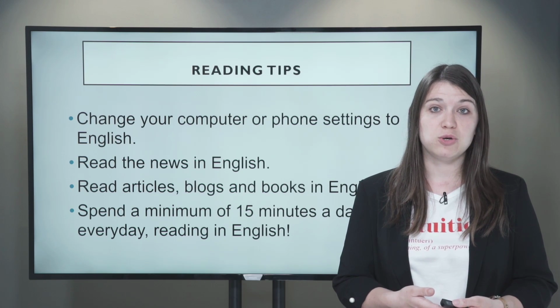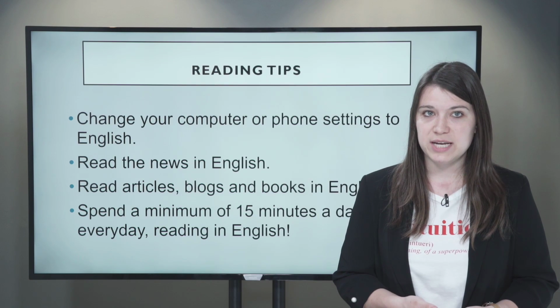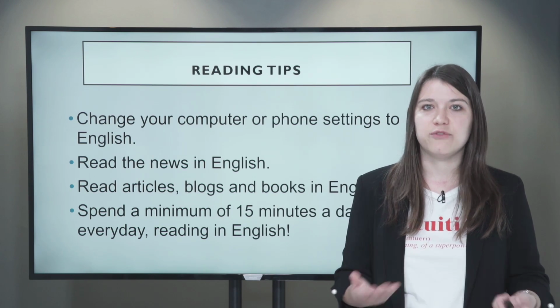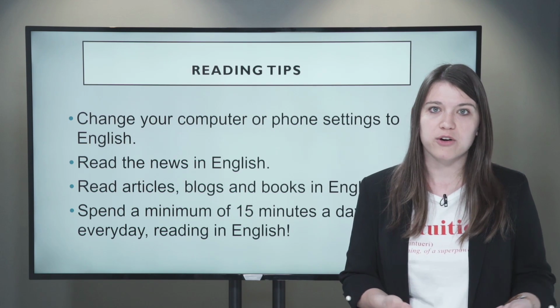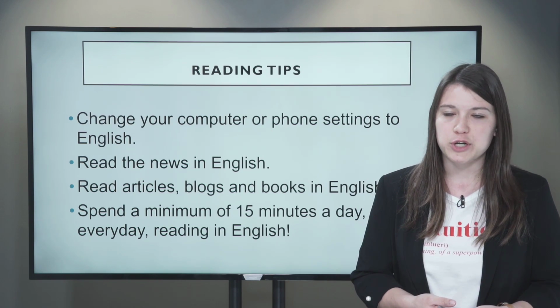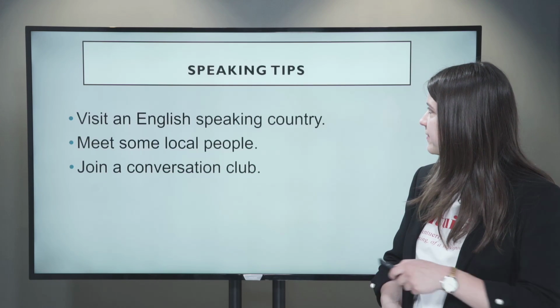Or you can even choose a book that you might want to read. So try to spend a few minutes every day, maybe just read one chapter of a book or one article in a magazine or a newspaper, etc.